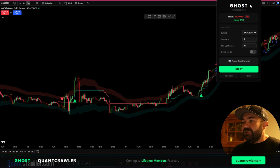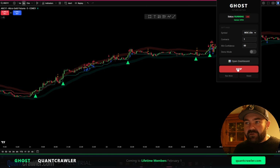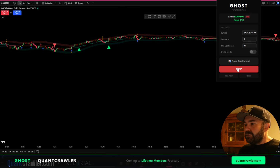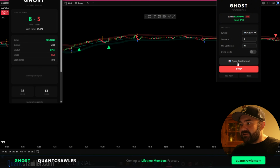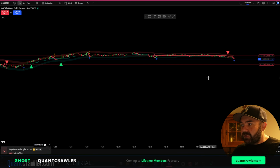All you want to do is come to Ghost and just click start, and then hands up and just watch it go. It takes a screenshot of the 15, it moves to the 5 on its own, it moves to the 1 on its own, and then from here it's running the analysis. So when we go open dashboard, it's waiting for the signal, and you can see behind us, it automatically put me into this long right here.